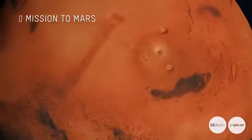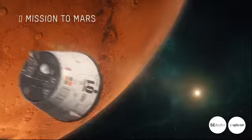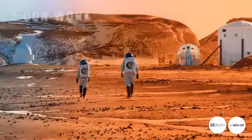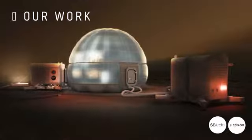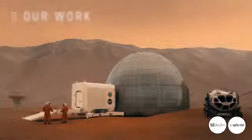The mission to Mars is on the verge of becoming a reality. Our work centers on the challenge of creating a habitat for the first crew to arrive on Mars.